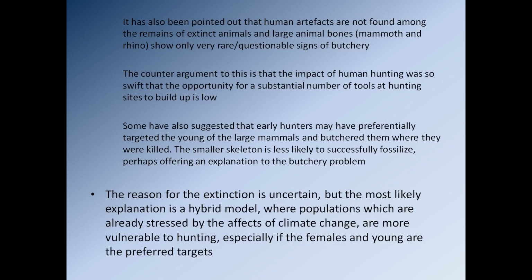So that might help to explain, to some degree, why humans did manage to destroy these populations, because we were focusing just on the young. We were avoiding the adults altogether. We were just taking out their children, and that obviously means that the next generation wasn't coming through, and so over time that would lead to a population collapse. And in terms of why we don't see any butchery on the skeletons of these juvenile mammoths, that's simply because the skeletons didn't fossilize very well, or they got disarticulated by later scavengers. So it offers a reasonable explanation.